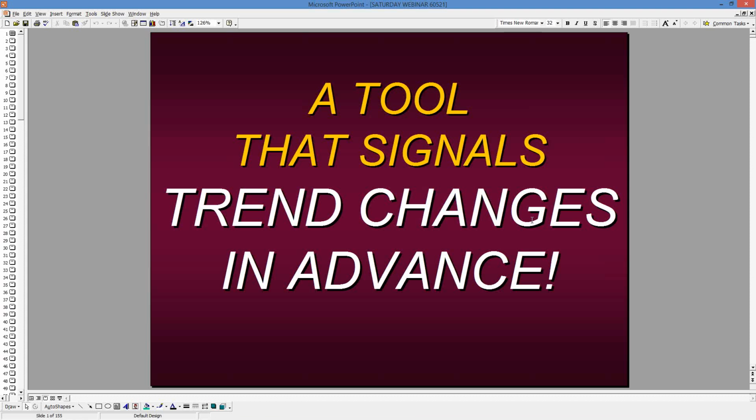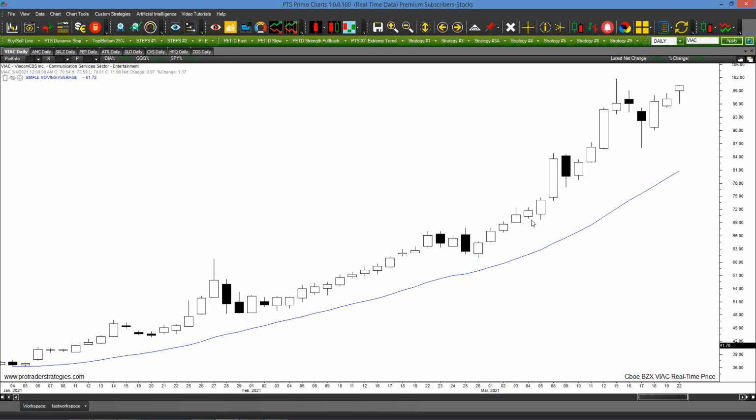Okay, so let me just toggle over really quickly. Oops, excuse me, got the wrong one. There we are. Okay, so let's look at some of these charts I got. And the first one is Viacom, because remember, I had talked about this in the presentation in the first slide. So let me show you how this would have been applied.